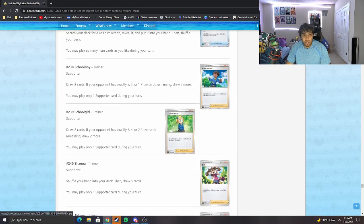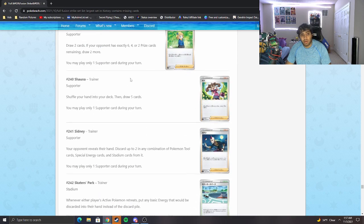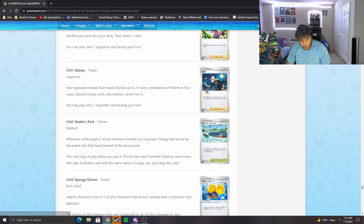Quick Ball got reprinted. Schoolboy and Schoolgirl are just weird. I wouldn't play these cards at all. It's just like a worse Tierno or Charon or whatever we have right now. Hop. Shauna is not great, but I mean, we don't have that much good shuffle and draw, so maybe Shauna gets play. Sydney's cool for expanded as well as standard.